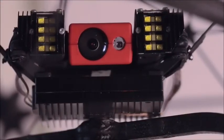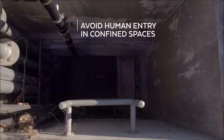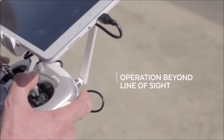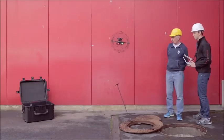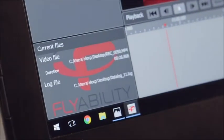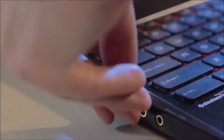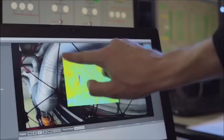The payload head tilts over 180 degrees. Elios avoids human entry in confined spaces for visual inspection, highly reducing the risk for workers. It can be operated beyond line of sight, using the robust video feedback to navigate. Instead of focusing on avoiding obstacles, you can use obstacles to find your way and roll on the surfaces in addition to flying. Stored on an SD card onboard Elios, the data from the flight can be immediately reviewed and analyzed by your team and exported to include in your reports.